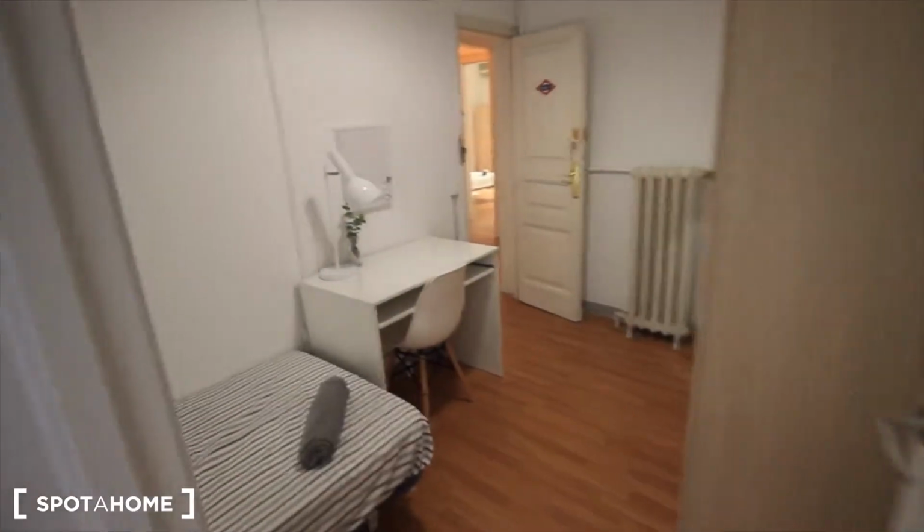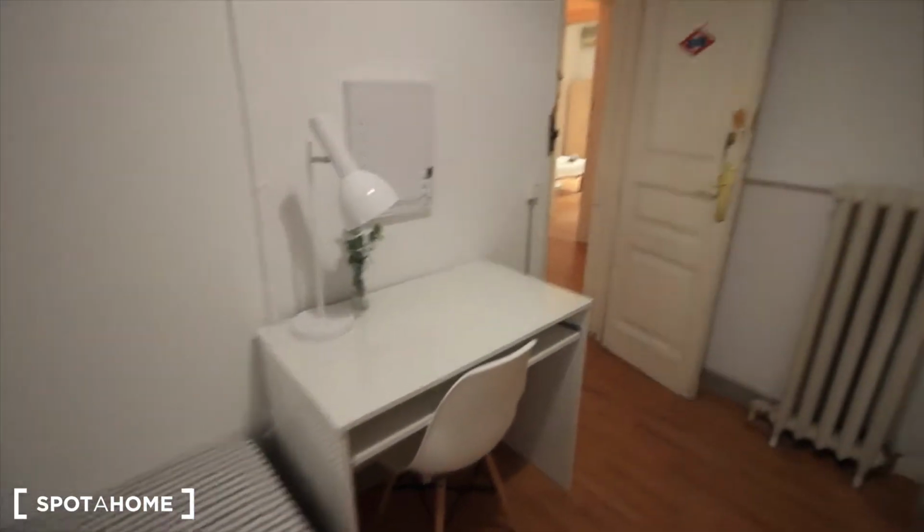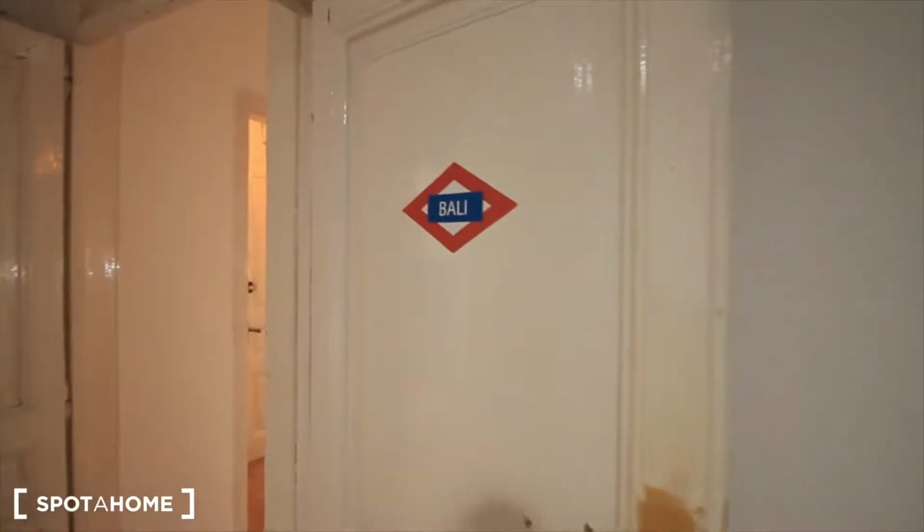which today is more peaceful than the street. And here we have bedroom two, also the same: the single bed, small table with the light, the desk, and here the place for the closet. So these are our first two bedrooms. This is Bali, also with the key.